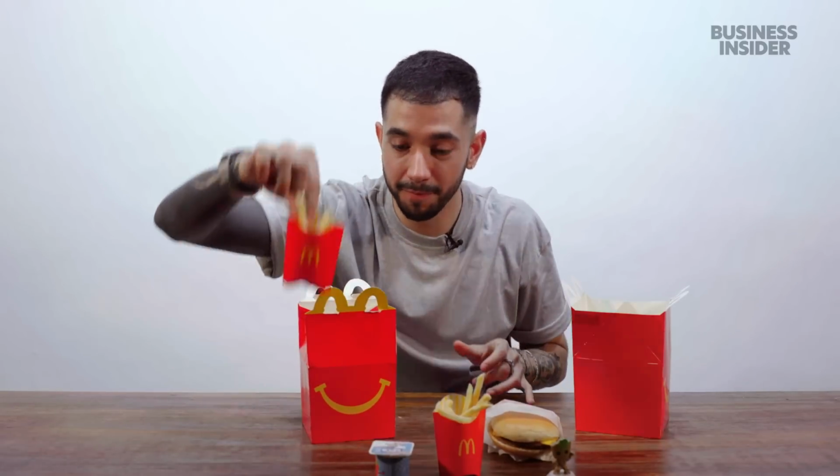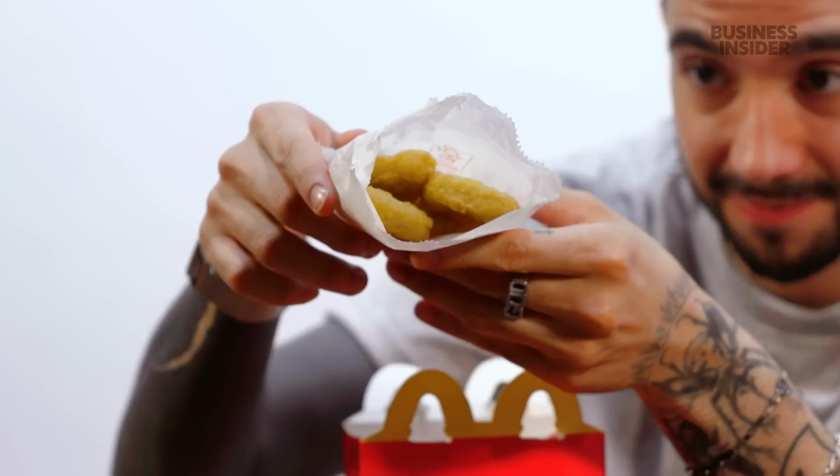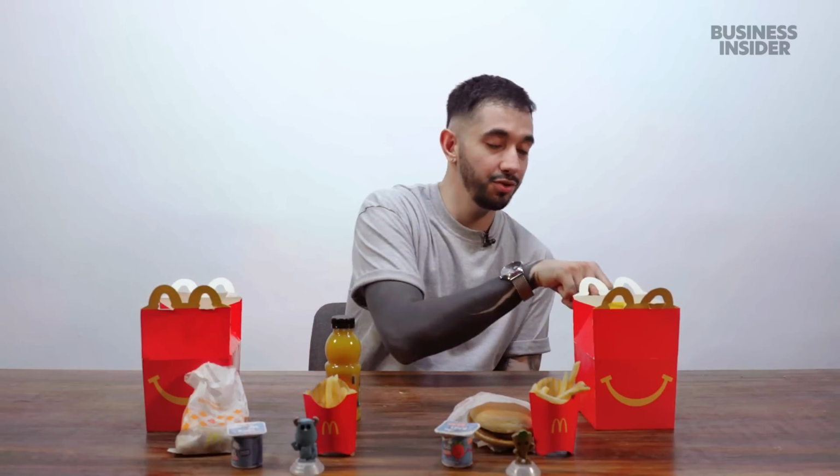We have the same fries, kid size. And we have the 4-piece McNuggets. Next, we have the Yoplait yogurt. Well, I forget the name of this guy, but he's from Monsters Inc. This is from the Disney collection as well. You also can get the tomato and lettuce burger. In Mexico, with your Happy Meal, you can get 3 options of drinks. You can get orange juice, apple juice, and also water.